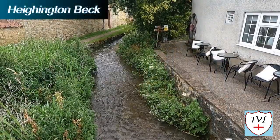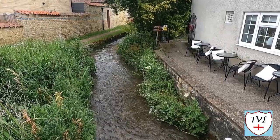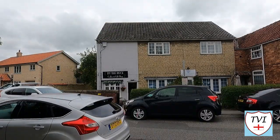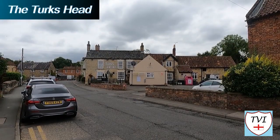Running through the middle of this gorgeous village centre is Heighington Beck. We've met this before. The sheep wash in Branston is the same stretch of water. In Heighington, it's a nice spot to enjoy, and you can do just that with a cuppa from this cafe and a gift shop on its banks. If that's not your thing, you can always go to the Turk's Head pub instead, further up the road.